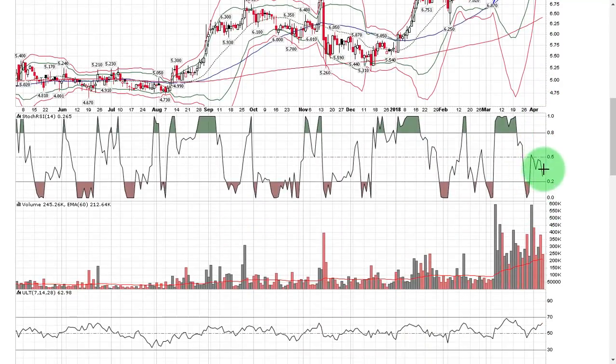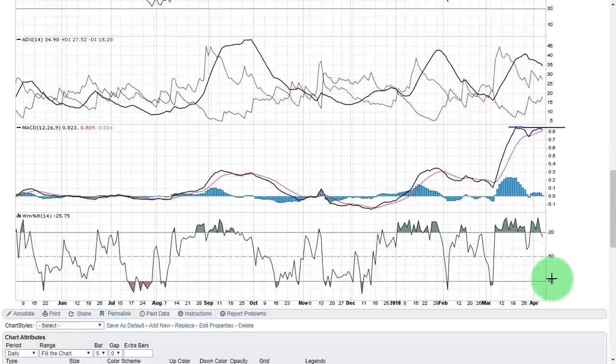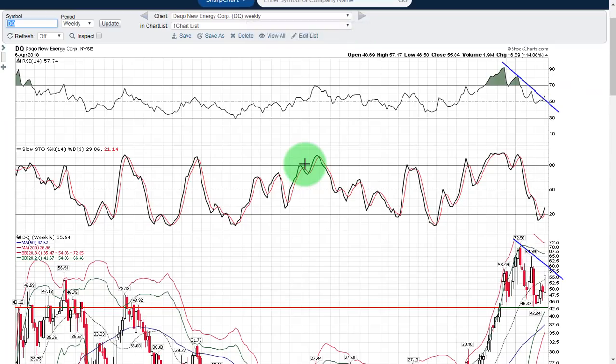Take note of your Stoke RSI. Choppy price action, lower highs and lower lows. Not good. MACD, we have lower highs getting put in. I would be careful here in the short term. Longer term, we should have a pause that refreshes and a resumption of the uptrend, especially if this market can catch a bid.